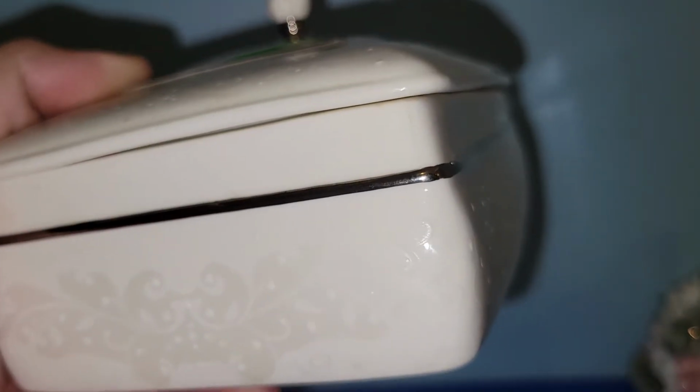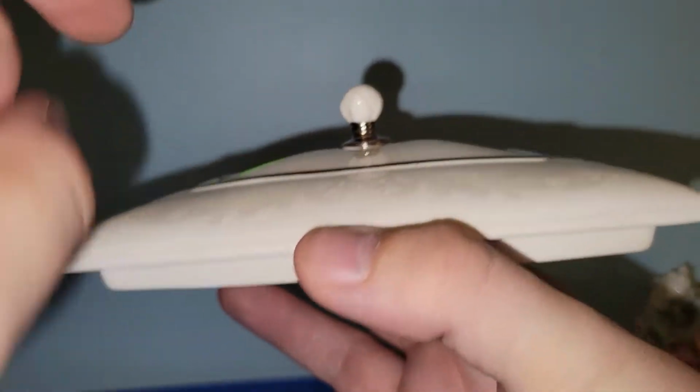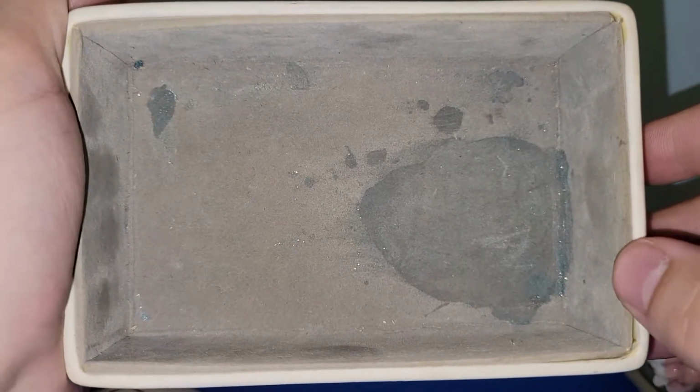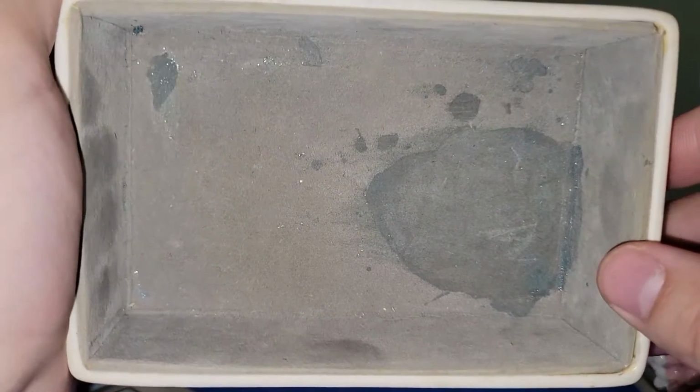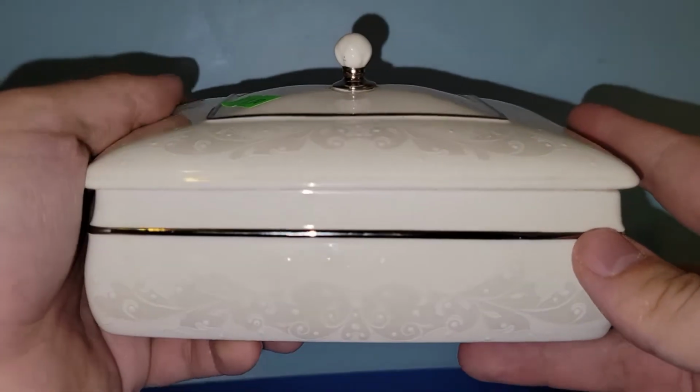Where is it? Right here, like on the corner, like right there. Because when I did the flick test, it doesn't sound like the lid. So like here, listen to this. But when you do that to the lid, it doesn't have that noise. It's not really noticeable. And as you can see, the inside is quite dirty. I'm not sure if I can do anything about that. So it'll be sold as is. However, the crack is not really noticeable unless you look at it up close.